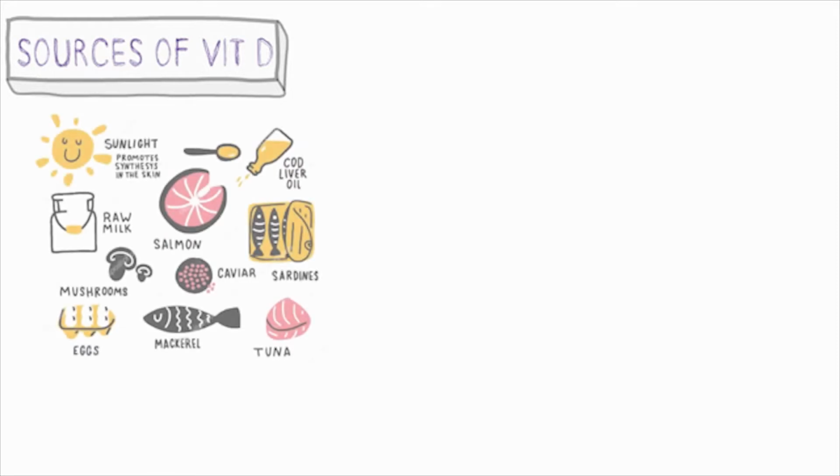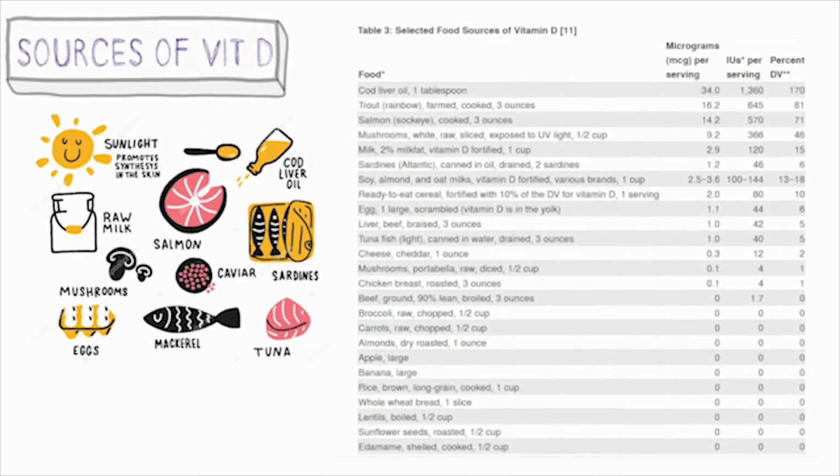Now let's talk about the sources of vitamin D. Vitamin D is naturally present in very few food products and it is added to others or available as dietary supplements. The most important source is that it is endogenously produced when the UV rays, specifically UVB from the sunlight, strikes our skin and triggers cutaneous synthesis.